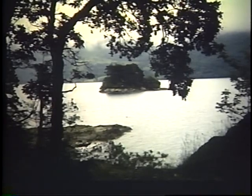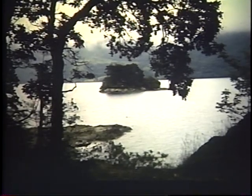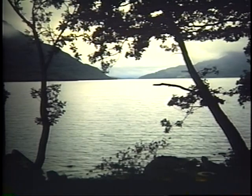But it's much prettier, I think, than Loch Ness, because it has these little islands and it has a twisting, turning shoreline and all. It makes it much more interesting than Loch Ness.